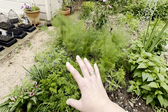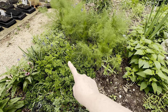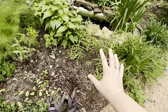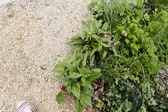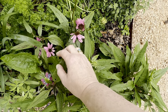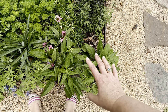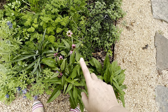And then this little patch is fennel up here, and this is parsley down here. Excuse me, and that will all be for eastern black swallowtail butterflies. So this is sort of my monarch area, and then this is the swallowtail area. And then I've got, this is a different variety. This is Powwow Wild Berry coneflower. And it's what I have in the front yard, and I highly recommend it. It's small. And it blooms all the time. I'm very, very impressed and would recommend Powwow Wild Berry.